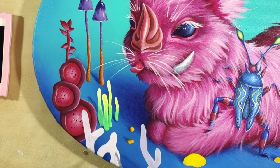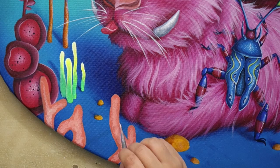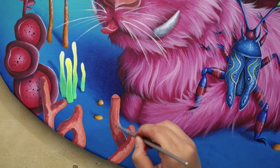The final touches, a couple of dots here and there, some final highlights. Oh, I'm so happy with this piece. You guys have no idea, I've felt really lost recently, and I think the solution was to just go back to painting. I just love acrylic painting. I feel like myself again, you know?